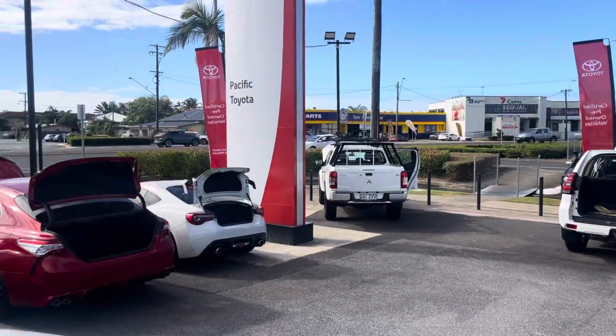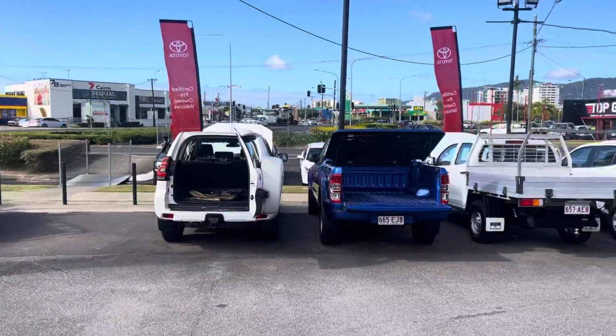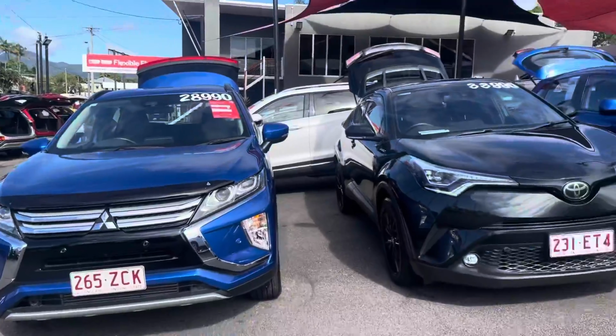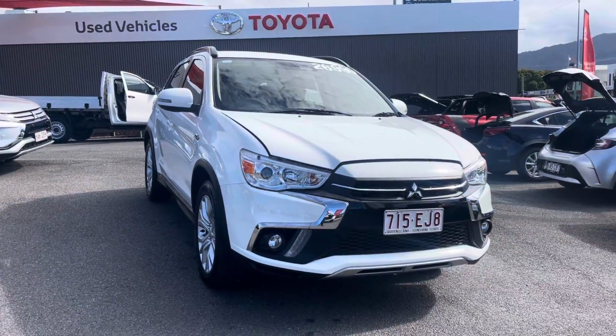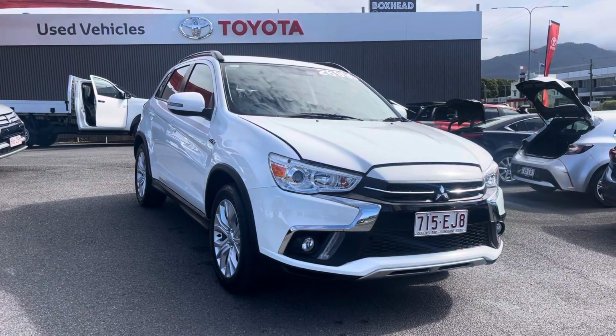So what I'm going to do for you today is a high definition virtual tour of our 2019 Mitsubishi ASX ES ADAS, your two-wheel drive wagon.